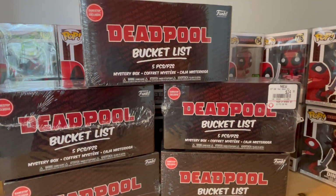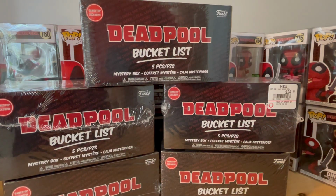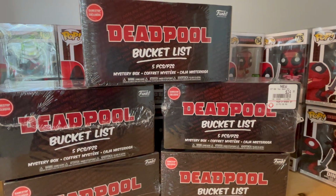These actually came out today at GameStop. They're exclusive to GameStop. I'm actually not entirely sure what's in them. I do know that, at least in my area, these were very hard to get. Apparently, each GameStop around here only got 6 per store, so they were only letting customers buy one per customer.